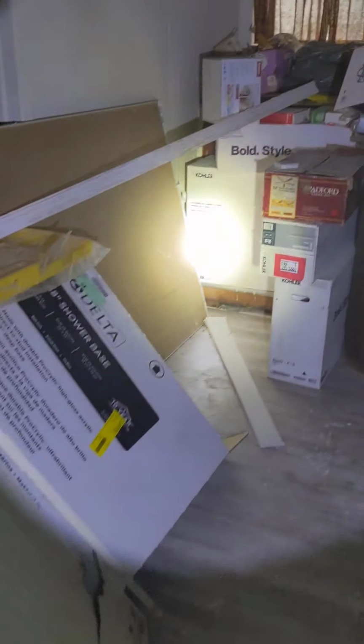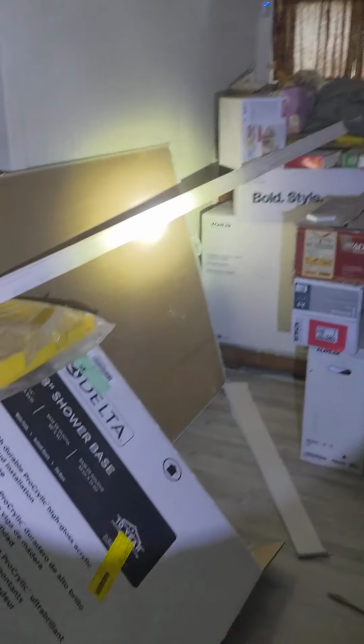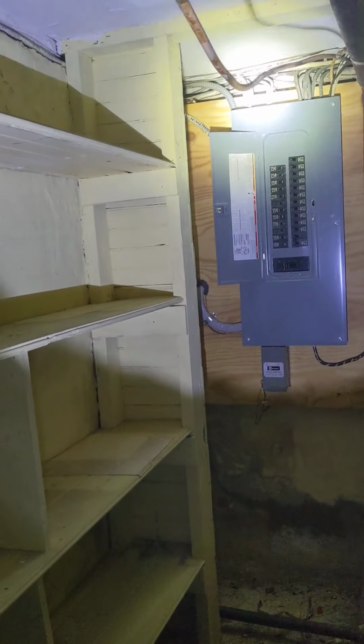There's a Kohler toilet here. There's a Kohler tank top. There's light fixtures, ceiling fans. So when we have this bar area, there's a little room to the left over here. There's another toilet. We have a grout. We have mesh tape. We have supply lines. There's spackle.